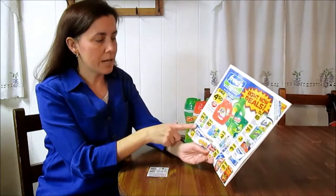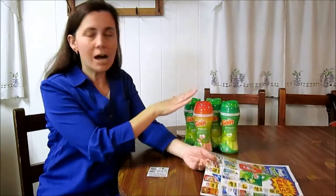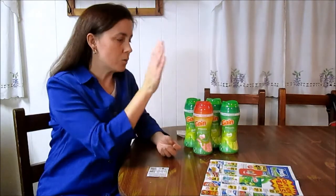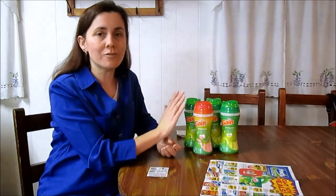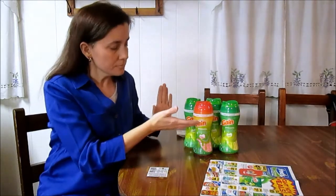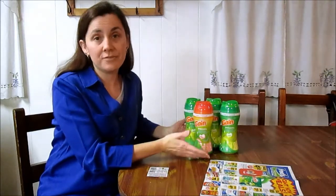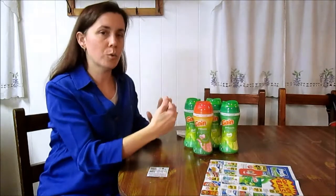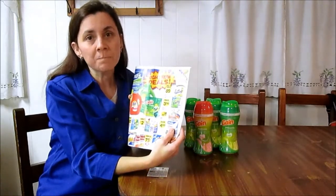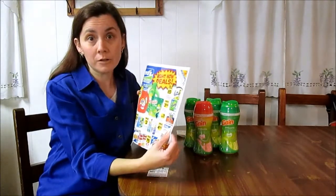So here are the Gain Fireworks, $3.95. They're regularly $5. They're $4.80 something at Walmart. I think $4.88 at Walmart. So regularly $5, so they're $1.05 off. $3.95 each, so that's $15.80 for all four of them. That hit my $15 minimum required, so I was able to use the $3 off.